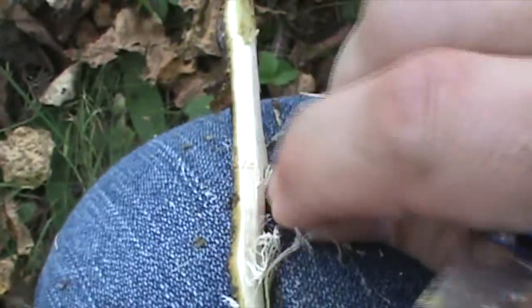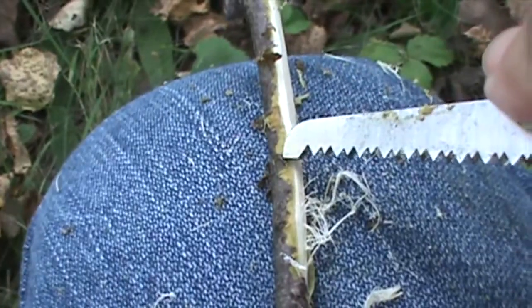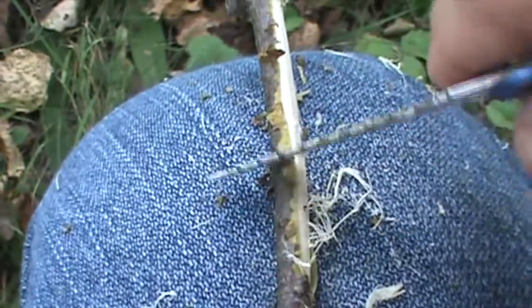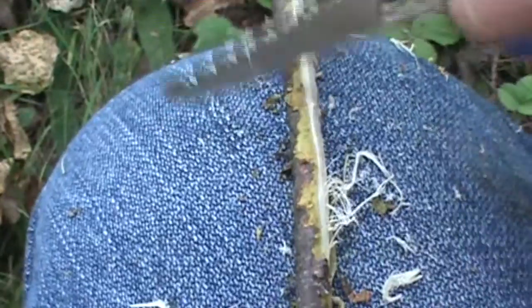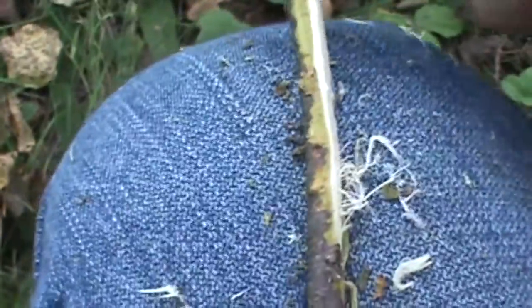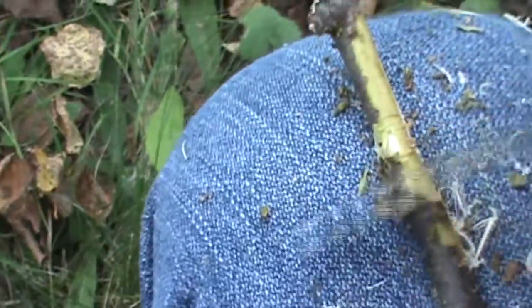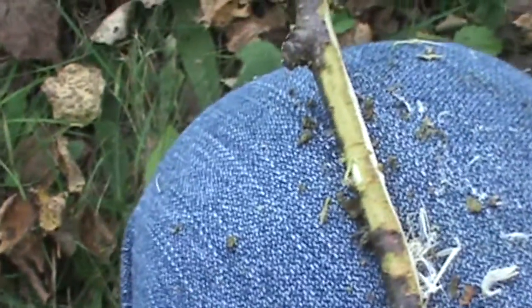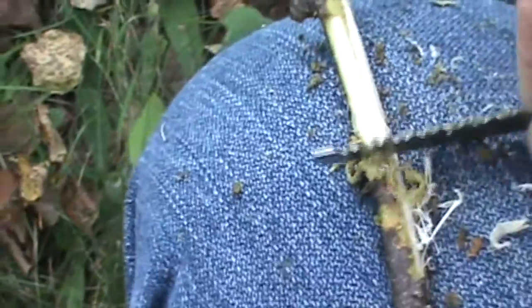Okay, this white on the birch is actually wood. So what we want to get is that light green stuff right underneath the dark brown stuff. So we have to scrape this very lightly, try to get the dark off, while leaving the green intact. And now we'll scrape up the green inner bark and give that a try.